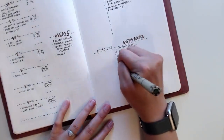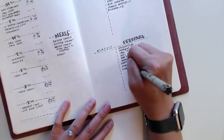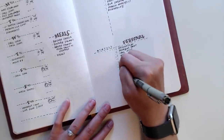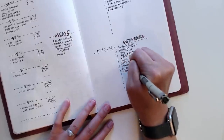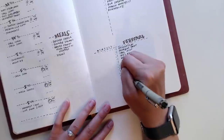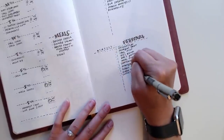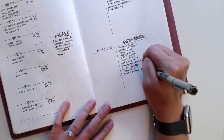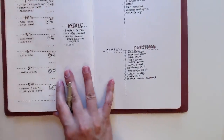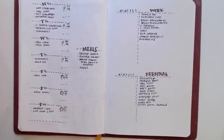I have to clean out the fridge. Pay the water bill. And get the closet doors ordered. That's everything I have on my list so far for personal. So those are my two task lists thus far for the week.